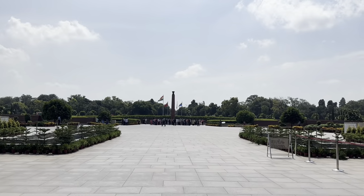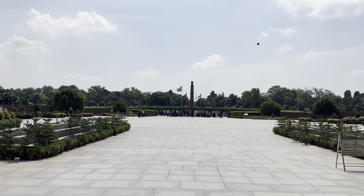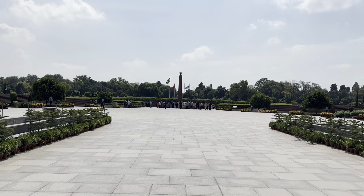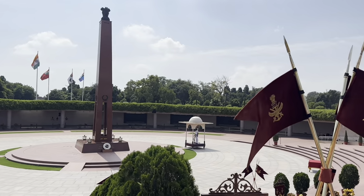This impressive structure before us is the Delhi War Memorial, dedicated to the soldiers who valiantly fought for our country. It serves as a reminder of their sacrifices and the importance of preserving our history.